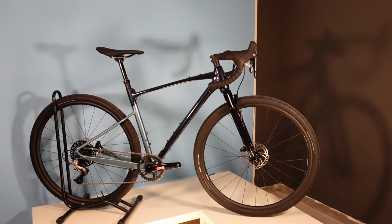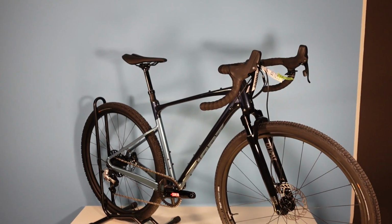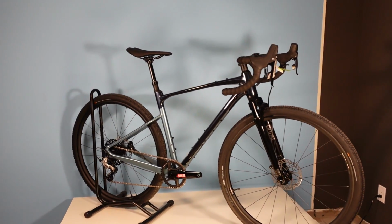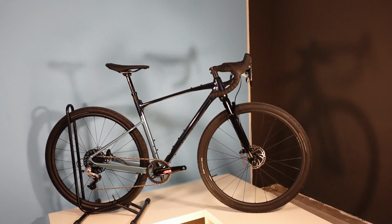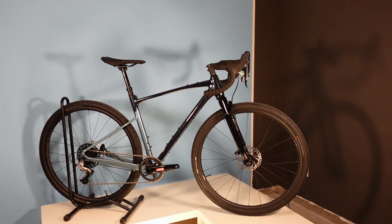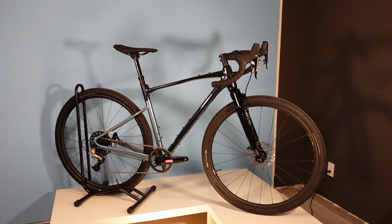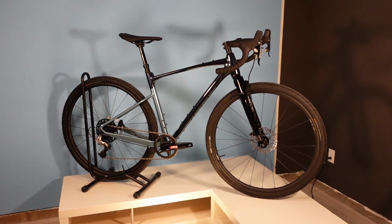This is the 2023 Giant Revolt X, but everything I talk about in this video is going to be equally applicable to other Revolt X's, both the 2024 and the carbon version, the 2024 or 2023 Revolt X Advanced Pro.